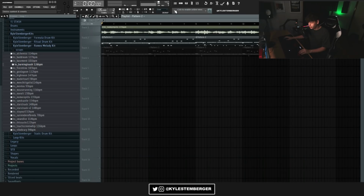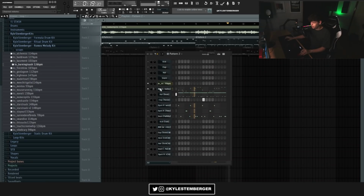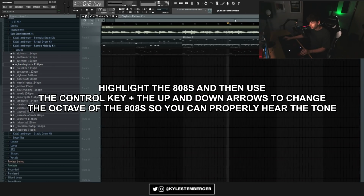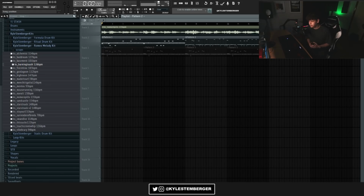Pretty much just follow the root note of the melody. Just trust your ear. You can pitch up the 808 a bunch and just make sure your 808 is following the melody correctly. As you can hear, it's just following the root note. So that's pretty much it when it comes to the beats. Just make sure you keep things real simple, make sure everything's in key, and make sure there's enough space for the artist to do whatever they want.